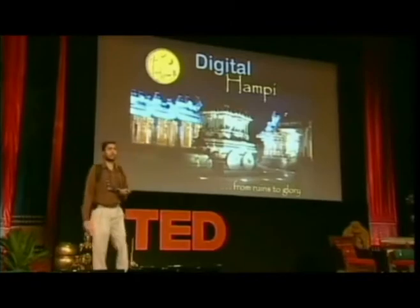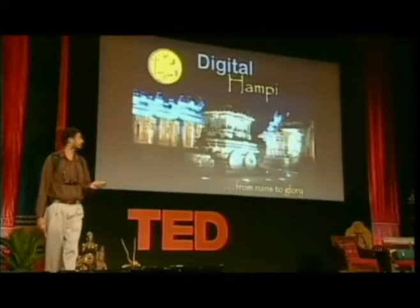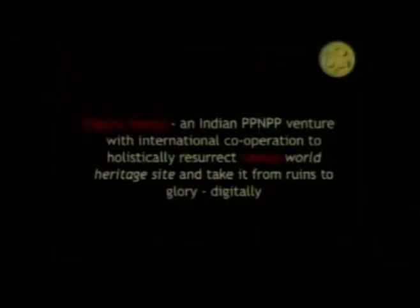So, ladies and gentlemen, let me introduce the initiative Digital Hampi, what we call From Ruins to Glory. So, what is Digital Hampi? It's an Indian public-private non-profit partnership with international cooperation to holistically resurrect the Hampi World Heritage Site and take it from ruins to glory, all digitally.